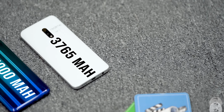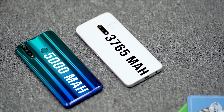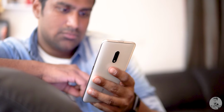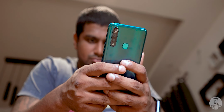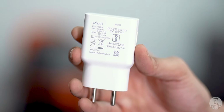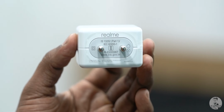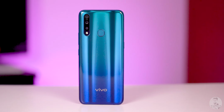Now next, let's move on to battery, and this is another round that the Z1 Pro wins comprehensively. It sports a 5000 mAh battery compared to the Realme X's 3765 mAh, and the battery lasts roughly 30% longer. The Realme X can get you through most days on a single charge. It's got good battery life, but the Vivo Z1 Pro will last a lot longer. It's got better than good battery life. And by the way, as far as charging goes, the Z1 Pro comes with an 18-watt charger in the box, while the Realme X has a 20-watt VOOC charger. Despite that minor difference, I'm gonna take into account the fact that the Z1 Pro has a much higher capacity battery and give this round to the Vivo Z1 Pro.